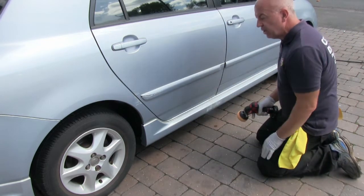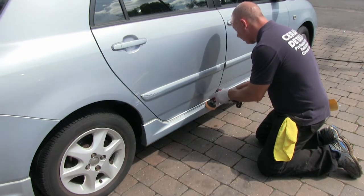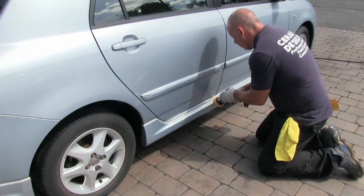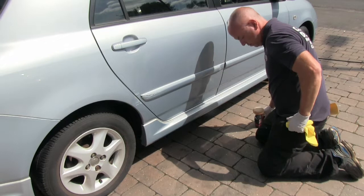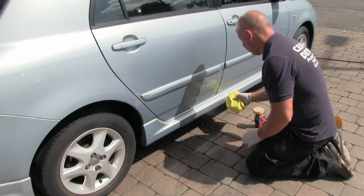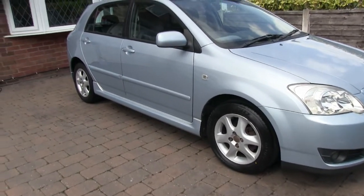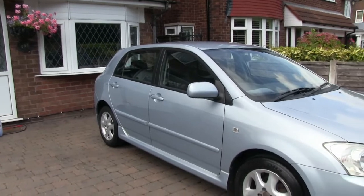I've already checked the bodywork areas with the paint thickness gauge, so there's plenty of paint to do some minor correction. That's that done. So that's the outside of the vehicle completed. The only other things I've done after the paint correction is to add tyre shine to the tyres and clean the windows with window cleaner.